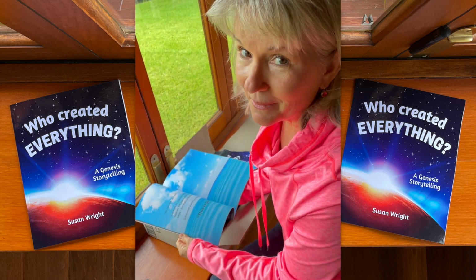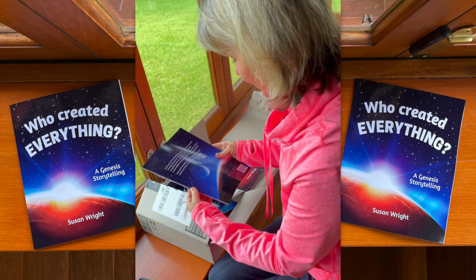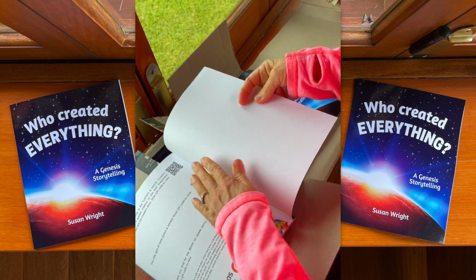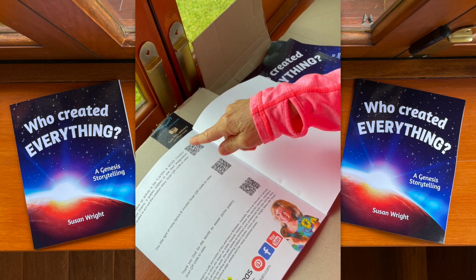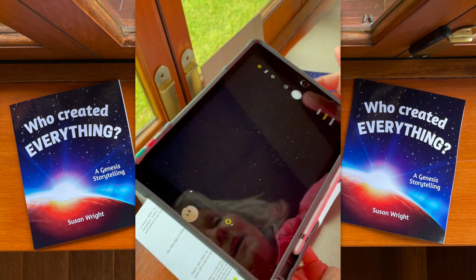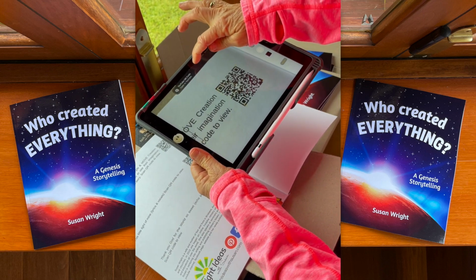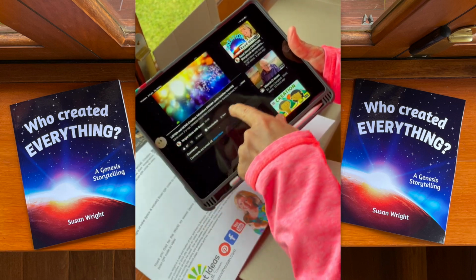And you know what's really neat about this? I learned how to do this QR code thing. So come a little closer. So what I do is in this book, it's very interactive. So at the back, I put QR codes. So do you see that there? So if you take your camera and hover over that, it'll bring you to YouTube where I have a video.